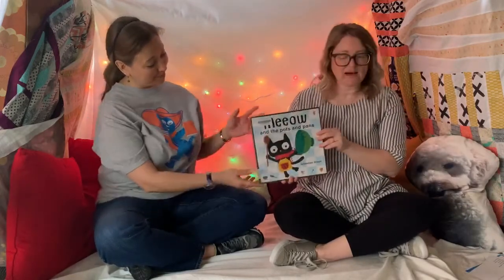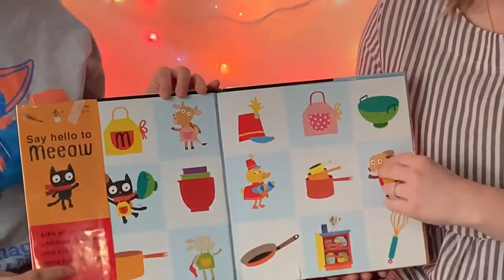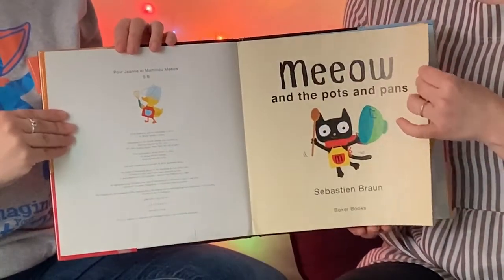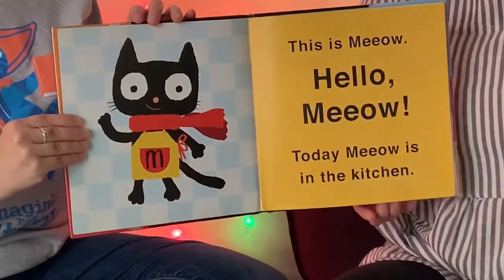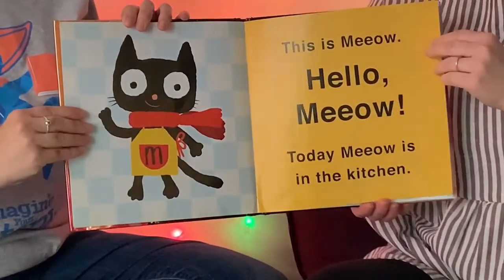We're gonna read our second book called Meow and the Pots and Pans. We are reading this book because you will see on our take home activity sheet this week that one of the things that you can do for proprioceptive input is banging on pots and pans. And you want to do that. It's kind of like drumming, just knowing where your body parts are in relationship to each other.